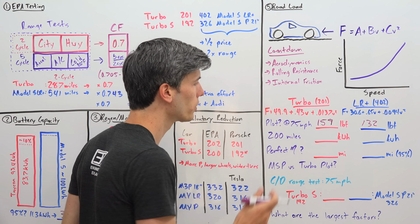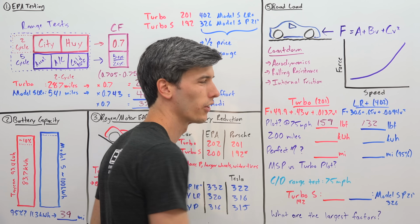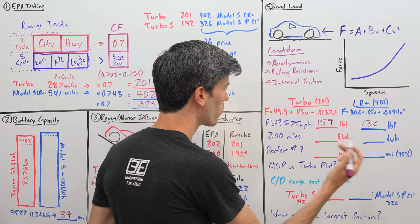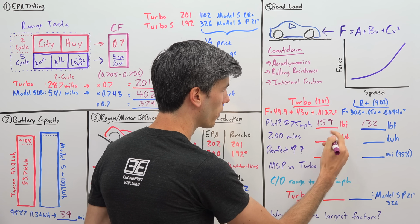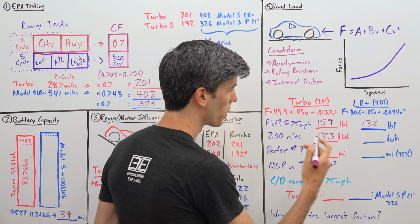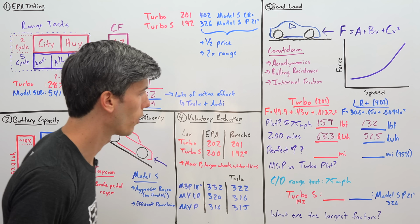And so if we were to drive, for example, 200 miles, we can do the math and see how much energy, assuming we're just on this flat, straight path forever, we can see how much energy it would take based on this force here, and we'd get 63.3 kilowatt hours for the Porsche and 52.5 kilowatt hours for the Tesla.